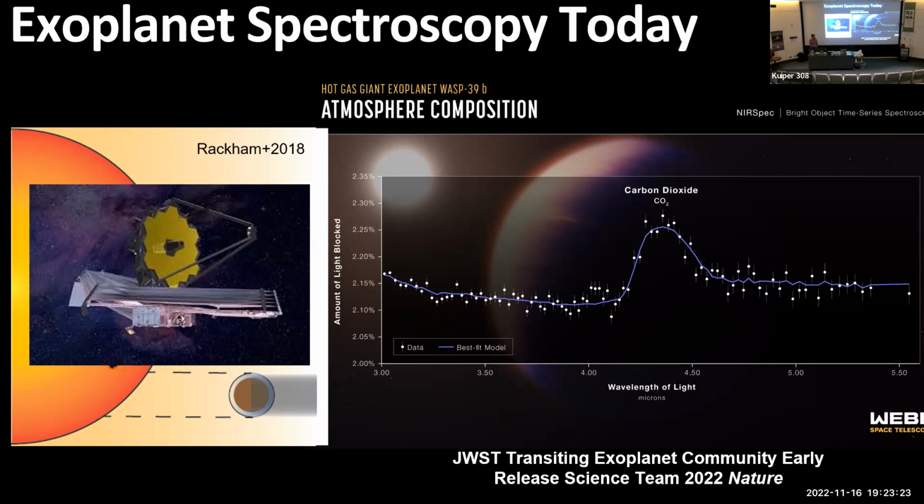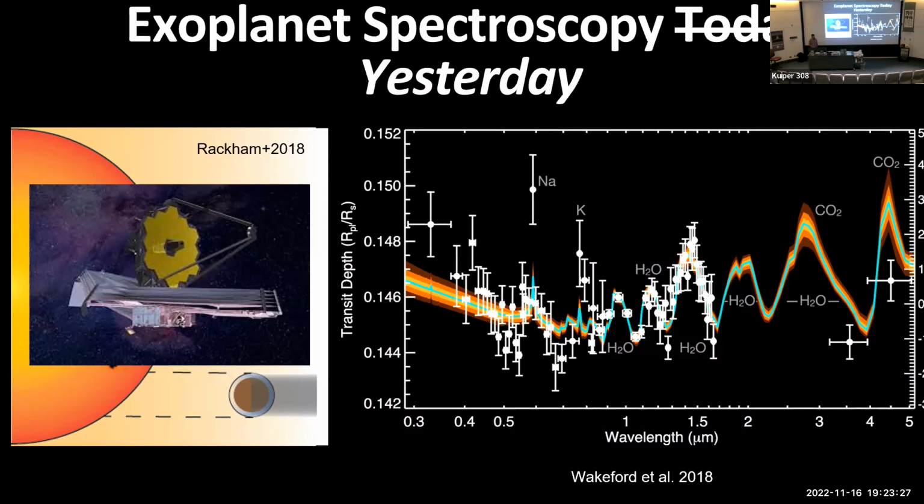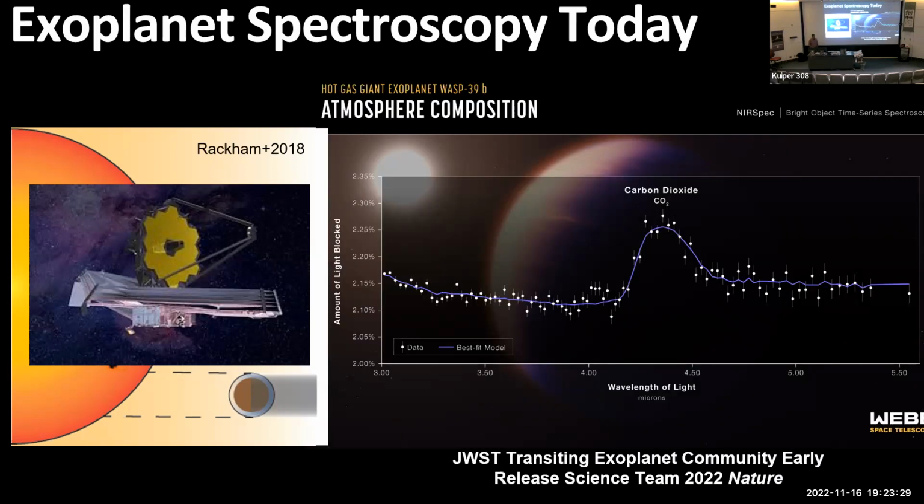I mean, I want you to look at the error bars over here and the density of the points and compare them to that spectrum over here. There's no comparison. James Webb is a transmission spectroscopy machine. With only a small amount of observation time, it can robustly detect a wide range of molecules in the atmospheres of giant planets, which begs the question, maybe, just maybe, in the most favorable situations, it can do the same. It can also detect some molecules in the atmospheres of smaller, rocky, potentially habitable planets. And this is something that the astronomical community actually believes is possible.